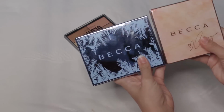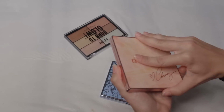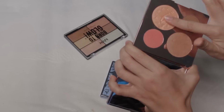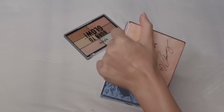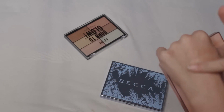I have two Becca face palettes. This is my Becca Chrissy Teigen. I keep this with my face palettes brush bronzer situation. I can really only wear this shade in Beach Nectar. Rose Gold is far too dark for me. But I keep them because all of my Becca products, ugh, look at how gorgeous that is. So the one thing about these is they can be too dark for me.